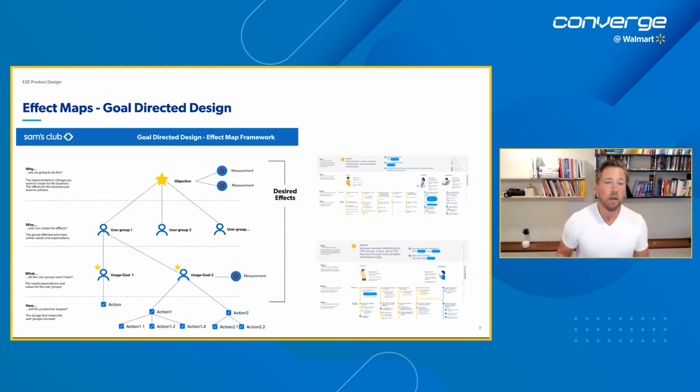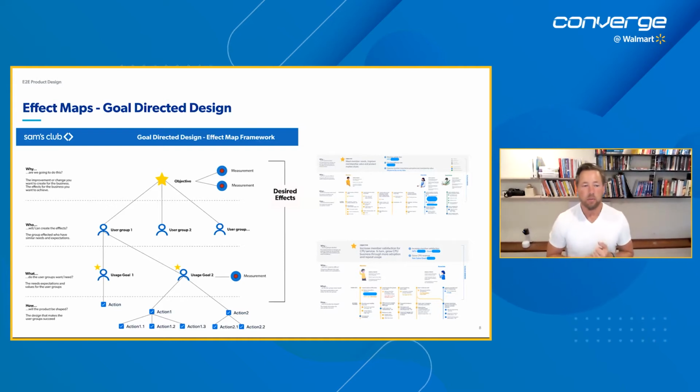In addition, when we're in our projects, we work with something that we call effect maps or goal-directed design. This truly helps us to be very, very member-focused. Because, as I mentioned earlier, the outcomes that we strive for can only happen if the users, the members in our case, are using our products. So what we do here, as you can see on the left-hand side of this slide, is try to understand who the users are and what needs and wants they have. And then, of course, at the top of this model, you can see that we have objectives.